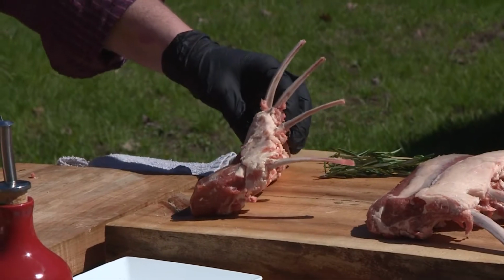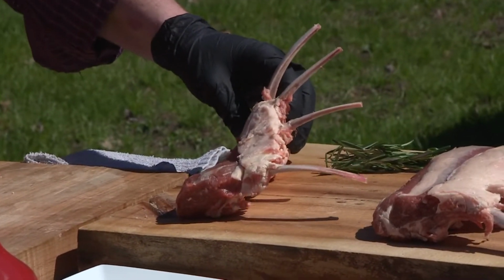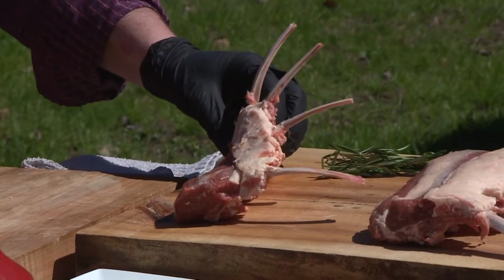Now, we're going to do this whole. Obviously we've got nice large cookers here to do this with, so we'll do it whole. It's still going to happen pretty quick. If you're in a hurry and want to grill this on your barbecue at home, you could cut them into just the 4 chops.